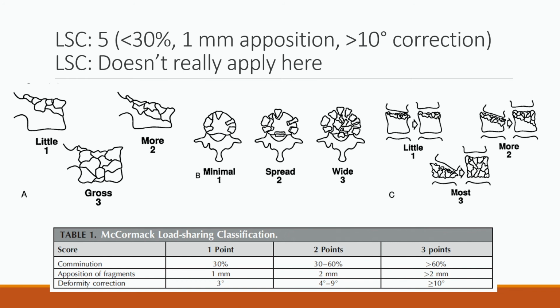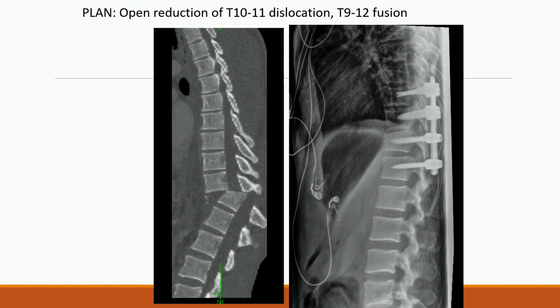Load sharing classification doesn't really help. It doesn't really apply once you start getting into these where it doesn't actually cause a lot of comminution of the vertebral body itself. So there are certainly limitations if you're just trying to use the cookbook approach.